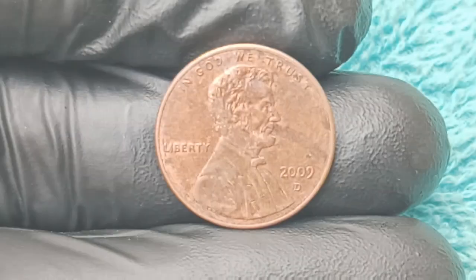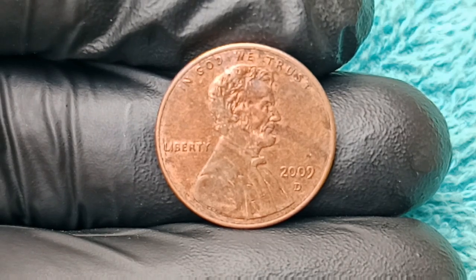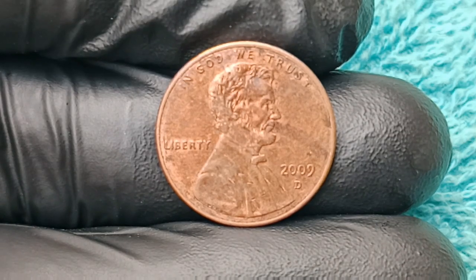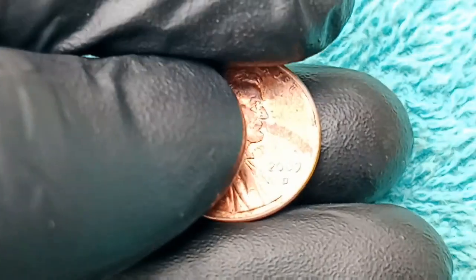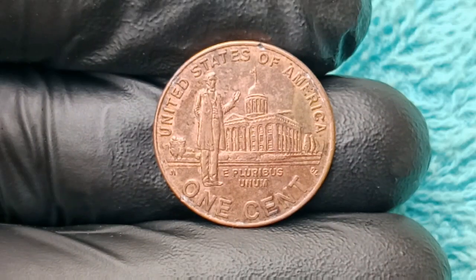and uniqueness of the mistake, and this wave of attention has also made 2009 D cents the centerpiece of coin shows, YouTube deep dives, Reddit threads, TikTok trends, and even television features, turning what was meant to be a simple commemorative coin into a global sensation.